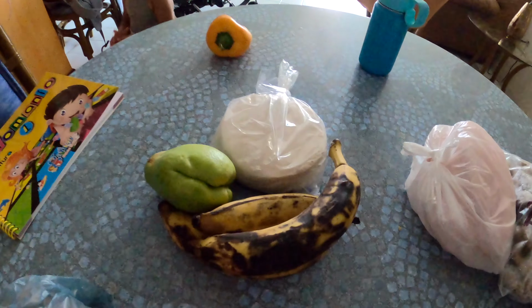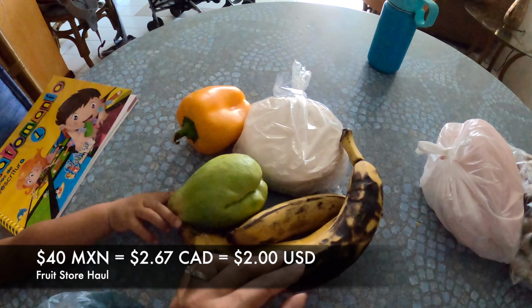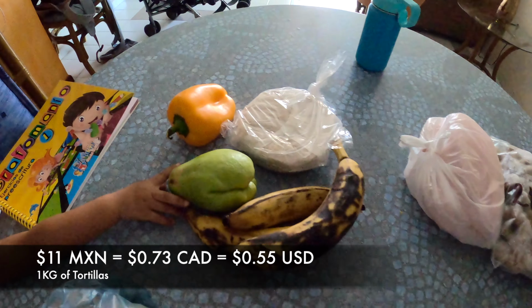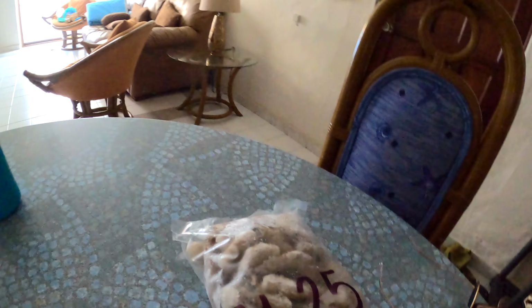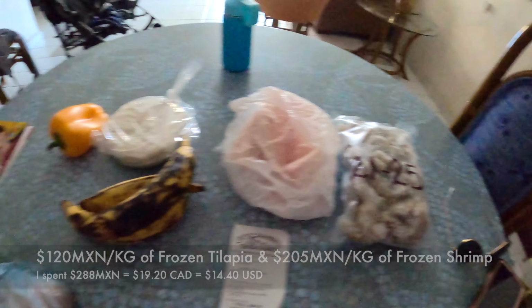And that's when we went to the fruit store. But they didn't really have the fruits I wanted. So this was 40 pesos. This alone, these fresh tortillas, were 11 pesos. And then we have the shrimp, frozen shrimp and frozen tilapia. Okay, so in the bag. Should've opened it before. Sorry. There's 4 pieces of these for 84. So it's 120 per kilo, and these are 205 per kilo. So anyways, that's what we're gonna haul today.